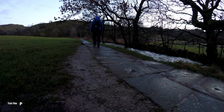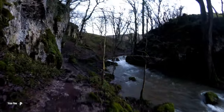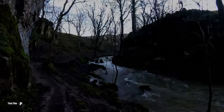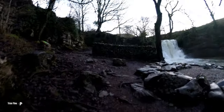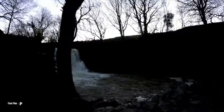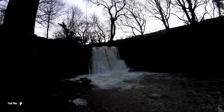Leaving the raging torrent behind, I followed the path and into the woods. Tell you what, this is one slippery path in these woods. So just round the corner here should be Janet's Foss, so let's go up and have a look. A pretty loud noise, so we're more or less here. Wow, look at this. The power of water.